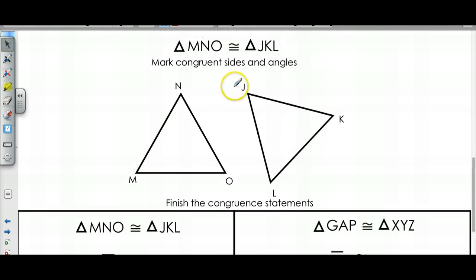All right, finally, with this congruent statement, we're going to mark these two triangles. I'm going to mark all the congruent sides and angles. So let's start with the angles. From this congruent statement, triangle MNO is congruent to triangle JKL. I know that angle M is congruent to angle J, because they're both the first one. I know angle N is congruent to angle K, because they're both the second one. And I know angle O is congruent to angle L.